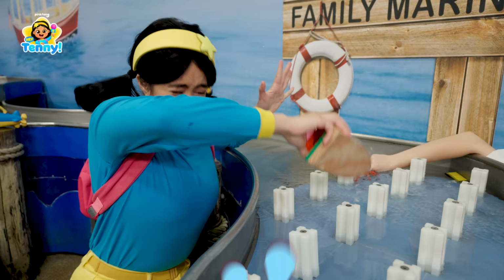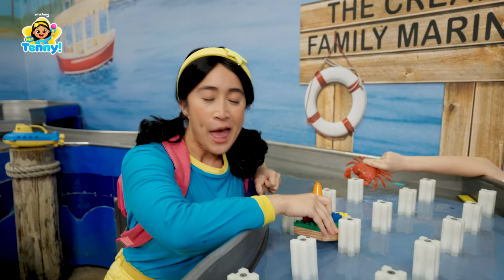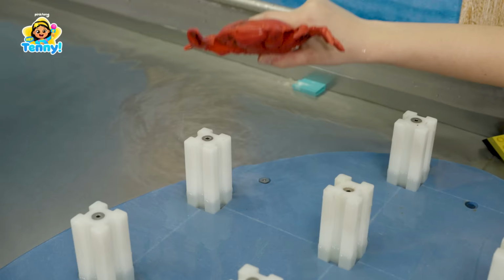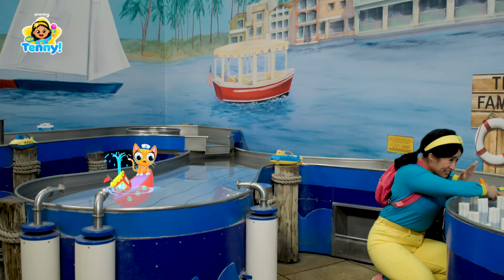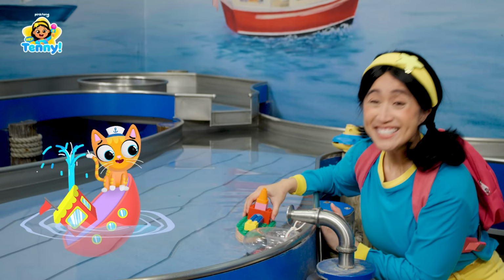Whoa! Watch out! A wave! Let's ride the wave. Hey, evil crab, give us another wave. Here it comes. 3, 2, 1. Yay! Nice ride. We made it.